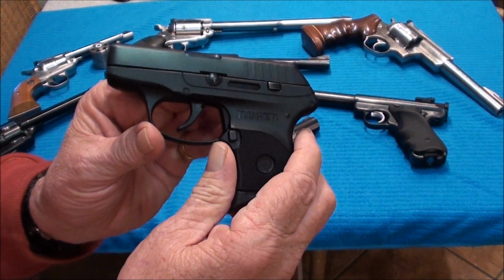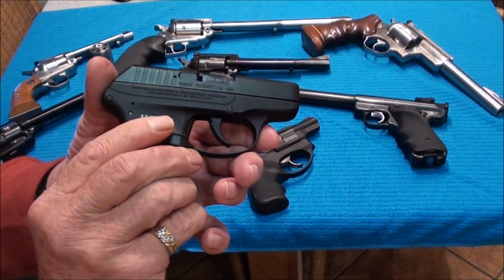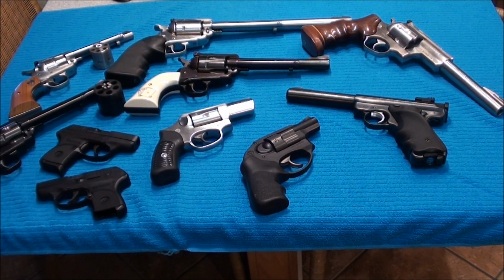So it's possible it might be a collector's gun, not for me, but maybe for my daughter someday. But these little Ruger LCPs, 380s, awesome. I carry the LCP a lot.